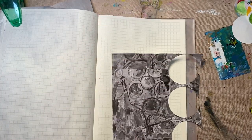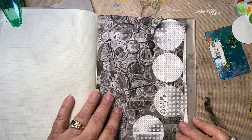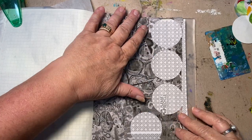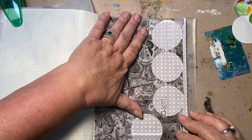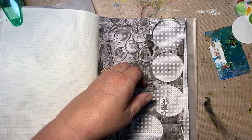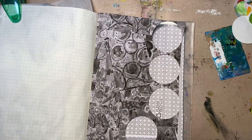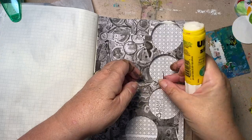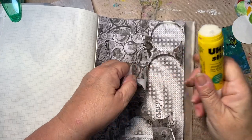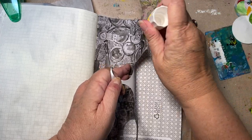Come on, shadow. Oh, I cut it a little too short. That's okay. All right, I think, where's my glue stick? This glue stick is getting quite grungy, which tends to happen as they get near the end.